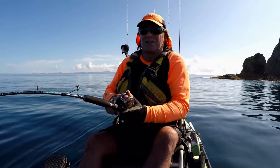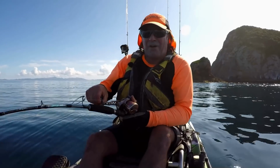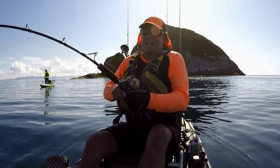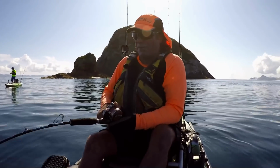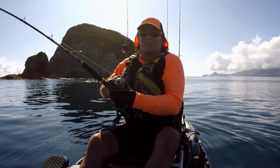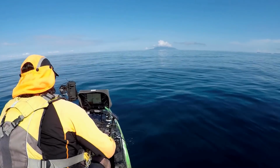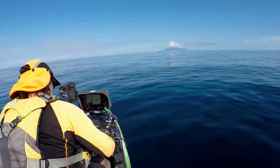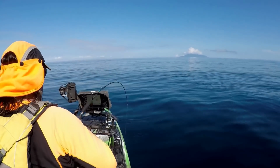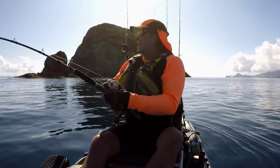No wonder Damien was grunting and groaning. These guys are full on. Plenty of power. Woo! Oh! Oh, you just can't help but get exhilarated when you hook up on these guys. They just are powerhouses. Oh, here we go. He's off. Oh, I'm trying to thumb the spool to stop him. I can see all his mates below me as well, below him. He just did a nice, good 10 metre run then.